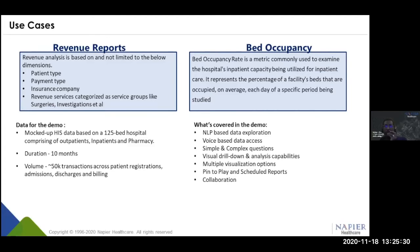What are we going to cover in this demo? NLP-based data exploration, voice-based data access, simple and complex questions, visual drill down and analysis capabilities, multiple visualization options, pin to play and scheduled reports, and collaboration. With this info, let us jump on to the demo.